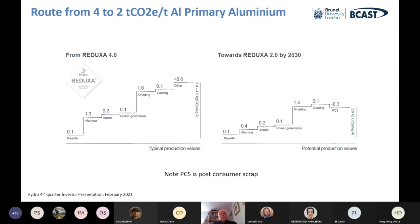The Hydro approach is really to progressively look at everything in the aluminium primary production chain that can be changed and can be improved. So they're looking at all areas from the bauxite through to alumina, through the anode production, through to all the power generation, smelting, casting, etc., to see what can be done. But even they're saying that to get from their most low carbon primary aluminium, made lovingly with electricity from hydro generation, which gets down to about 4 tons per ton, pushing down to 2 tons per ton is going to require another huge step.